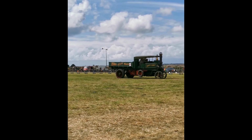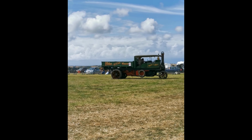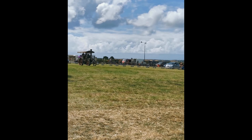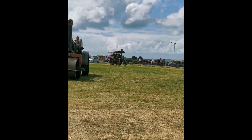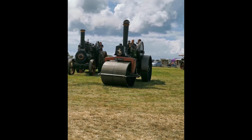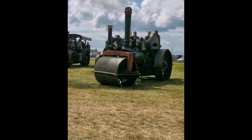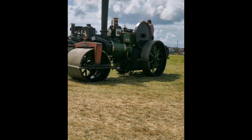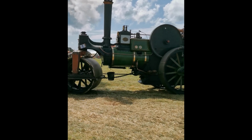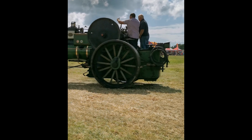Now we've got Mark Fellows' Marshall S road roller, 5 nominal horsepower, year of 1926. Built for Edinburgh Corporation in Scotland and exhibited at the Royal Highland Show in the same year. Purchased in the same year from the corporation by Mr. Stan Whitfield of Darlington. Has been in the present ownership since 1993 and is owned by Mark Fellows from Hale.